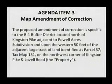As I said, this is a call meeting and we have some specifics we're going to deal with tonight. This is a public hearing and discussion and consideration of approval of the zoning map amendment of correction to correct the technical error recently discovered on the official zoning map.